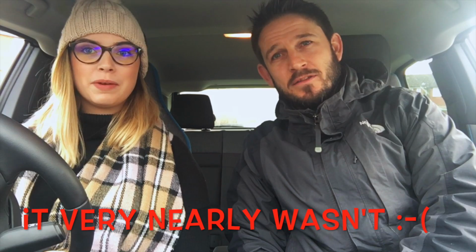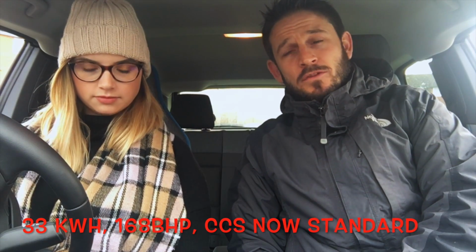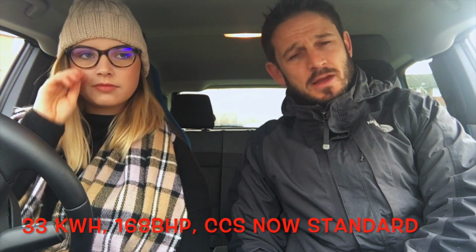It's the BMW i3. It's a new one with the upgraded battery. We've done a review on this car before, so there's no point doing a review on it. This is purely for Beth to drive and to get a feel for it. She wants an EV. We've talked her into it. We just can't decide quite which one would be the right one for her.